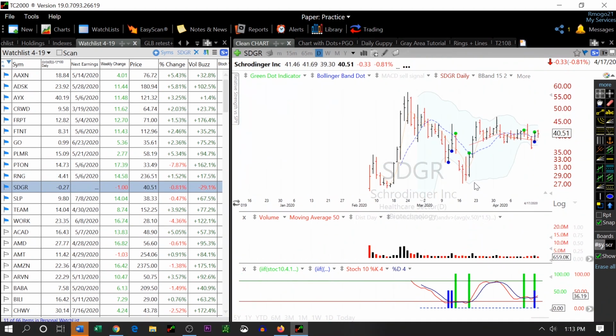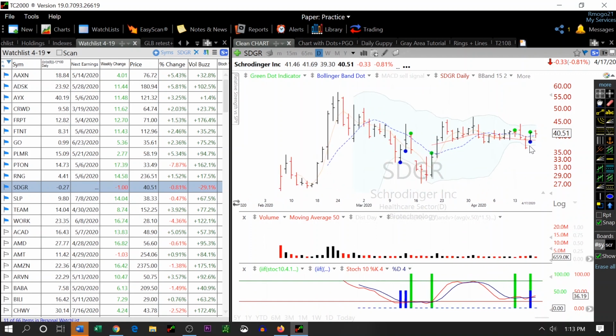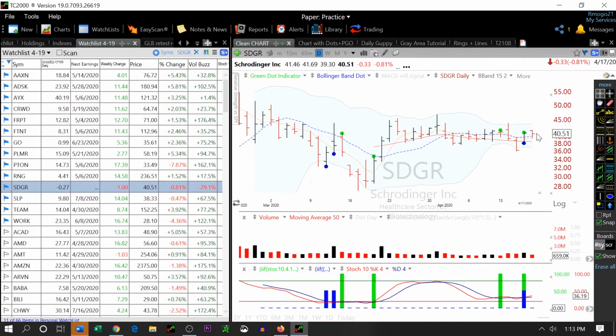Next, we've got SDGR, one of the recent IPOs, and you can see it had my ideal setup, a green dot and blue dot occurring on the same bar. But I didn't buy on the next day because it was just a tight day and didn't really move anywhere. But early next week, if this makes a move upwards on above average volume, I'll be looking to take up a position because I think it's a very strong stock.